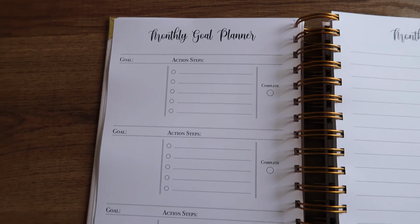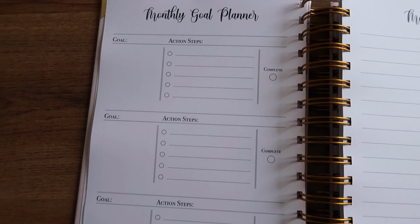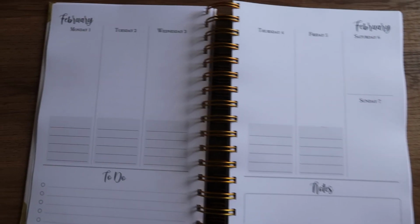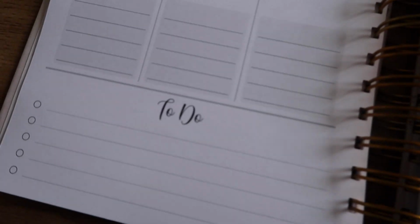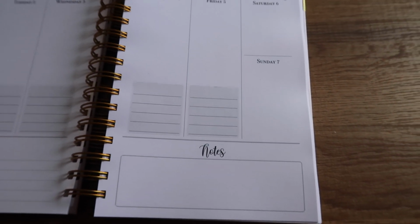Anyway, then for each month you get to set 3 different goals with your action steps, and then there's a little tick box to say if you've completed it or not, and then you have your monthly to-do list. For the week to view, they actually had a bunch of different options where you could choose how you wanted the layout to be. So I chose mine to have lots of space for notes and a to-do list and pretty much no lines, because my planner is like the inside of my mind.